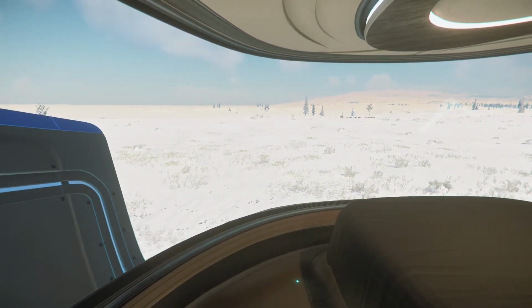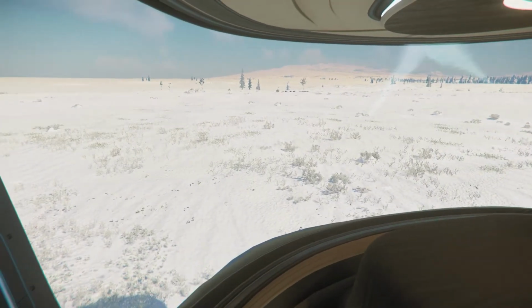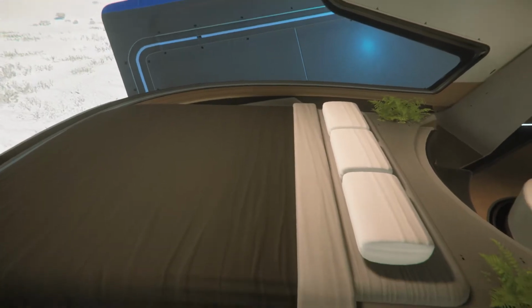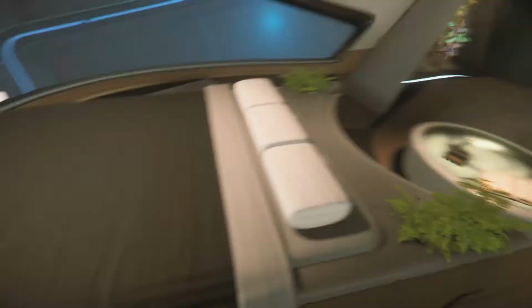It doesn't have much of a view. There are windows in it, but those windows look through a hallway and then out to the back of the ship, and they're quite small in comparison. But this is where it's at.